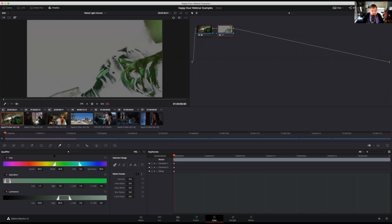And whenever I use the HSL qualifier in Resolve, the first thing I do is increase the width. Because people who don't like the HSL qualifier tend to, I've found, not like it because they do a sample and they get this. And they're like, what's that? That's terrible. It's the worst key ever. It's because, for whatever reason, the HSL qualifier is being as specific as it can, which is actually a benefit in some instances. So if I just widen that up, I can get a big fat chunk of that hue.